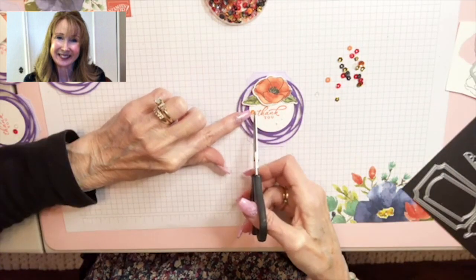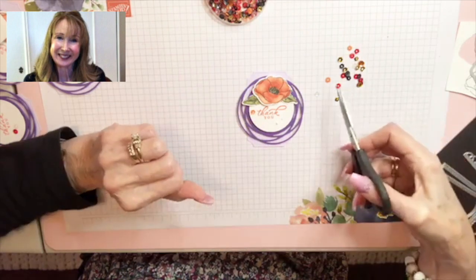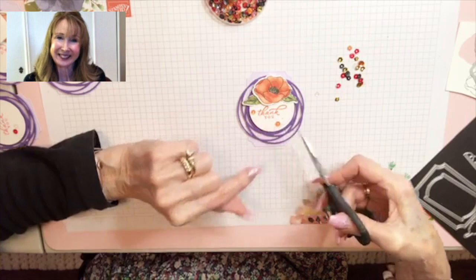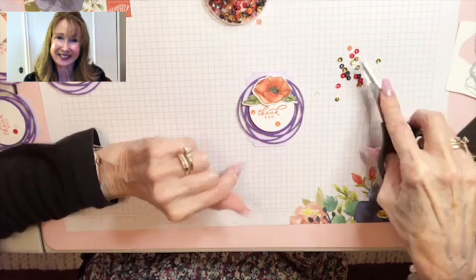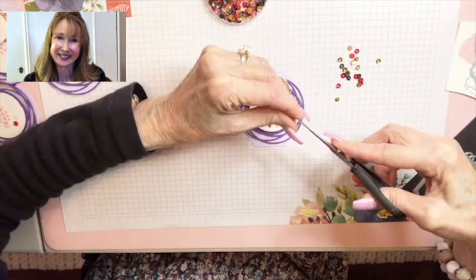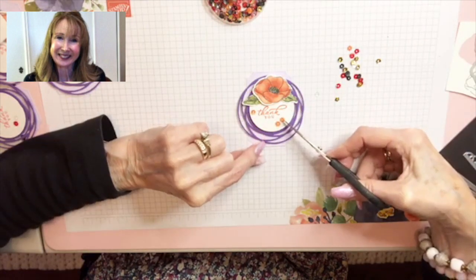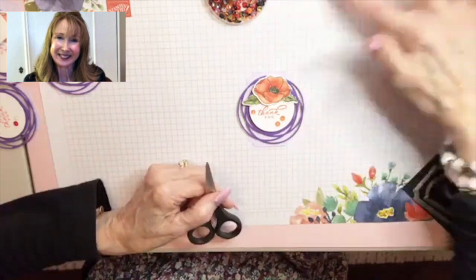Now, you could definitely use your Take Your Pick tool. It's great for this, but I just got used to using my scissors. I trained myself to use my scissors, so that's what I use. And let's see, here's another little sequin. Those little guys can get away from you, and that's where the Take Your Pick tool comes in, because it has a little gummy area that the sequin can stick to. Okay, I'll pick that up later.